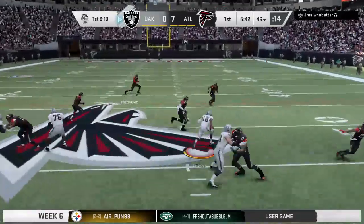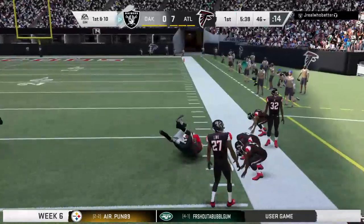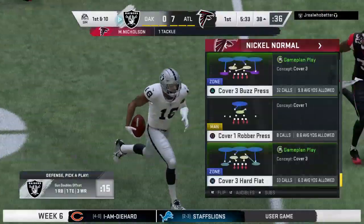On the jet sweep, this is Johnson. And they'll get him down as he's inside the 40. The pickup goes for 16 and a Raider first down.